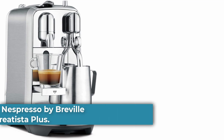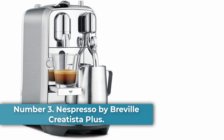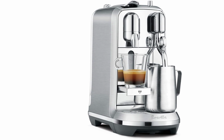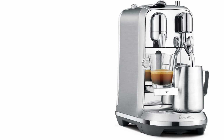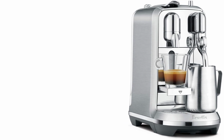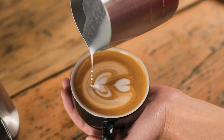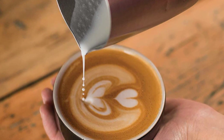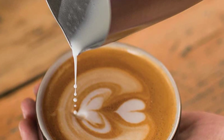Number 3. Nespresso by Breville Creatista Plus. With its classic Breville stainless steel design and matching milk jug, the Creatista Plus looks like a high-end machine, and it has the features to match. The integrated steam wand for milk frothing is perfect for making lattes and other drinks, and an LCD menu allows you to select from different temperatures and milk settings.